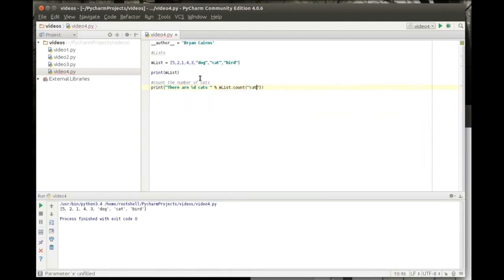Now, remember from our previous tutorials, this is case sensitive. So if you do cat with a different case, that's not going to find it. Remember, everything's case sensitive. So let's run this. There are 1 cats, because there's 1 cat in there. Now, through the magic of copy and paste, let's just throw a cat in here somewhere. I like saying that. Let's just throw a cat in there. There you go. There are 2 cats. I mean, some programming languages are like trying to herd cats, so anyways. So you can count the number of specific objects in there.